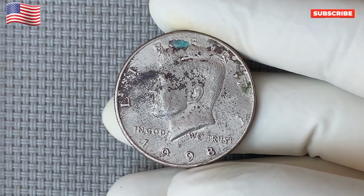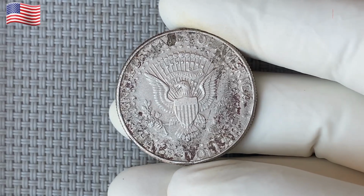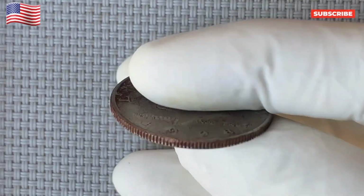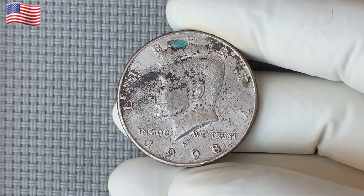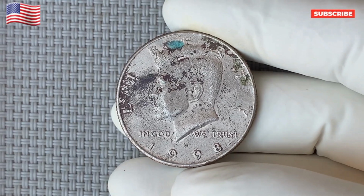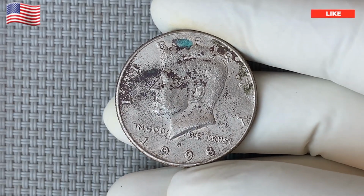Now, you may be wondering, what makes the 1998 Kennedy half-dollar so valuable? While the 1998 coin may seem like a standard issue at first glance, there are certain aspects that have made it a standout in the world of numismatics. The first thing to consider is the coin's mint mark, which, in the case of the 1998 Kennedy half-dollar, is most often the D mint mark. This stands for the Denver Mint, which is responsible for producing many of the circulating coins used across the country. However, there are some lesser-known variations and rarities within the series that drive up the value.